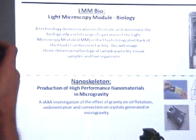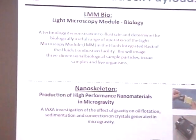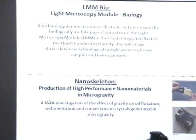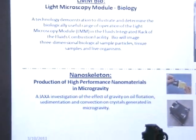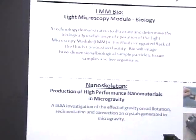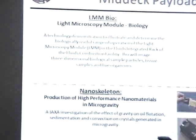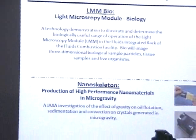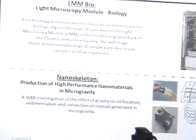Element Bio, the Light Microscopy Module, LMM, I have a hard time with this word, is a microscope within the Fluids Integrated Rack on orbit. It was built for material science purposes primarily. Now they're proving that they can also look at biological samples. For STS-133, they flew some cells to look at with little C. elegans worms, little nematodes. You might have heard they were actually descendants of some of the ones that survived STS-107 Columbia. And so this next flight, they're going to be continuing that experiment.